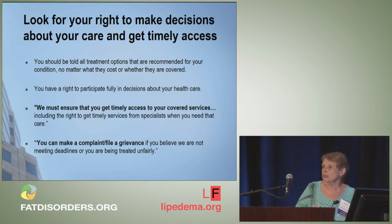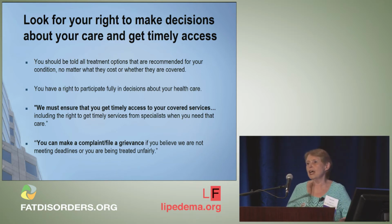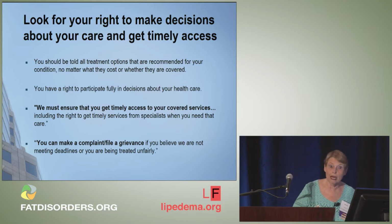Look for your rights to get timely decisions. And if they say that you self-referred to a surgeon out of network, which mine did, you just come back with, I have a right to participate in my medical care. And so when they give you an argument, you give them one right back.